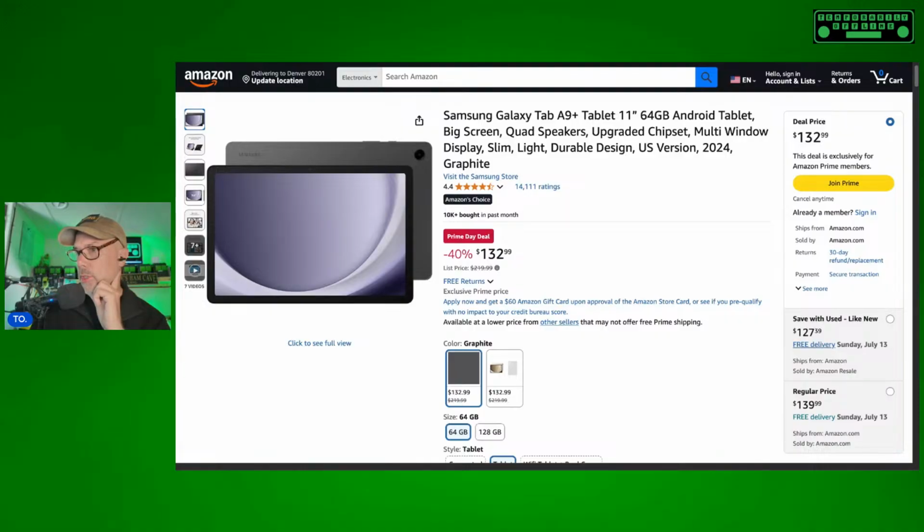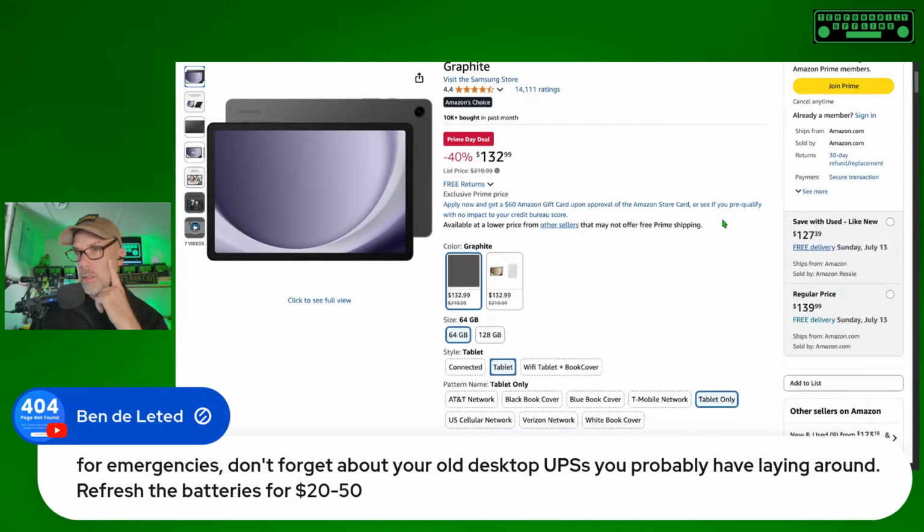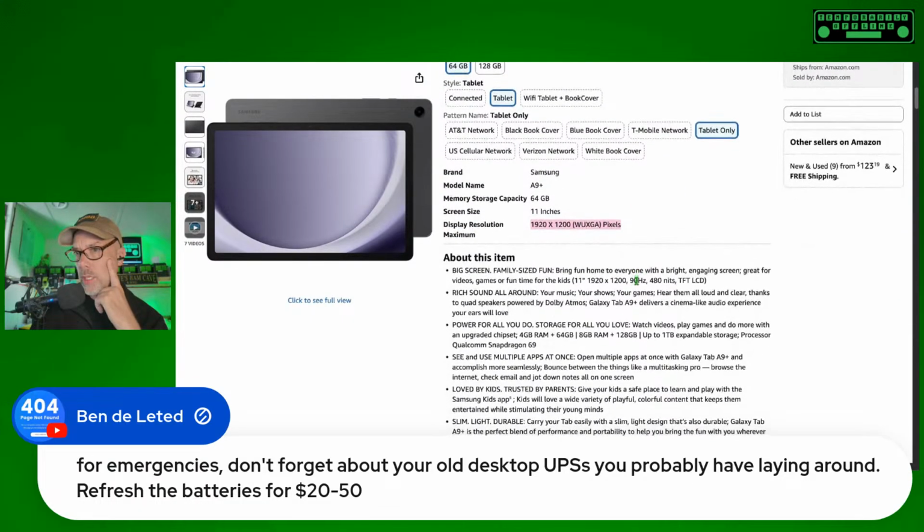Let's see. For emergencies, don't forget about your old desktop UPSs. Yep. Yeah, you could definitely open those up. Usually they have the smaller sealed lead acid batteries in them, but I don't know if the modern ones have switched over to lithium iron phosphate batteries. But they're a good small size, usually 5 amp hour, 6 amp hour sealed lead acid batteries, which means 2.5 amp hour runtime for us. And if you could get a tablet that had a decent sized battery in it, what size does it say this one is? And it had the ability to power out, then you could power your QRP radio with it. That would be pretty cool.